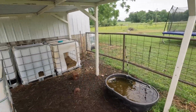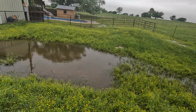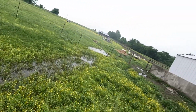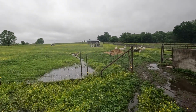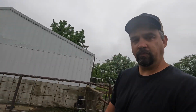Water's looking good. But you can see it was just a little bitty pool of water yesterday. It's filled back up. I just live down here in the valley, and if it rains, it's just gonna flood up. So, all right, I'm gonna get these animals fed.